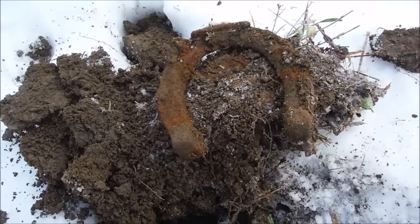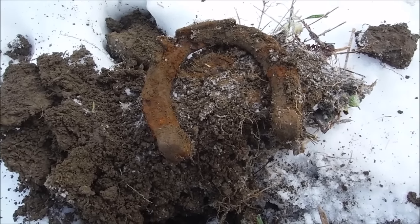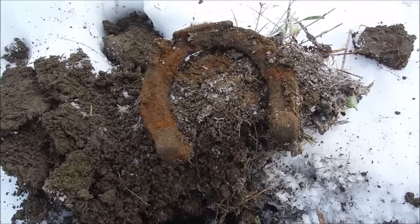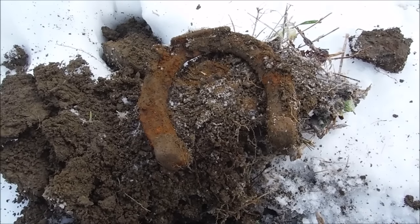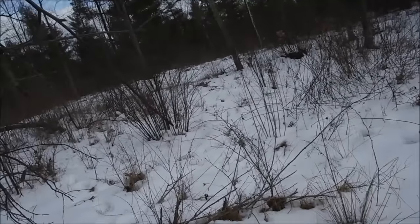A little history for you. People who had horses years ago were the people who were a little better off. The really poor farmers only had oxen. So where there's horseshoes, there's crotal bells. So we're going to keep hunting between here and the foundation.